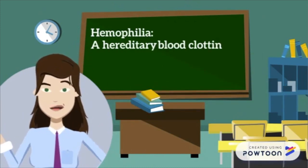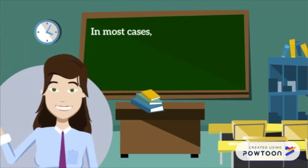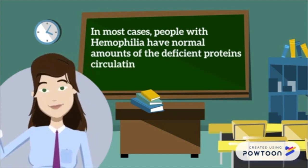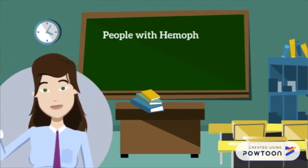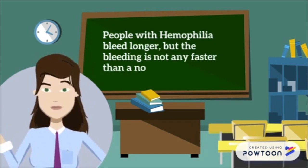Hemophilia is a hereditary blood clotting disorder caused by abnormal blood clotting proteins. In most cases, people with hemophilia have normal amounts of the deficient protein circulating, but it is in a functionally inadequate state. People with hemophilia bleed longer, but the bleeding is not any faster than a normal person.